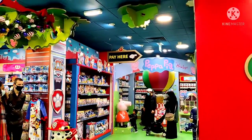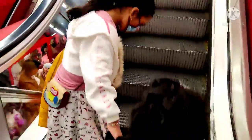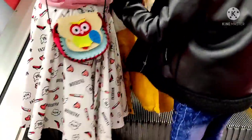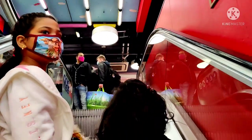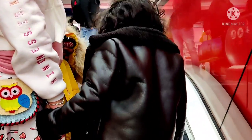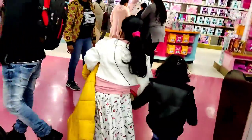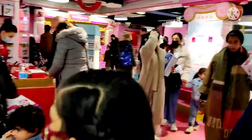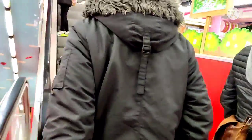Wow, you can see, oh, it's so gorgeous. I really love it. Oh, it looks so cool. I really love it. So we're going to the second floor. Here you can see a lot of toys, because it's a toy shop, so there are like 1,000 toys in here. I really love it.